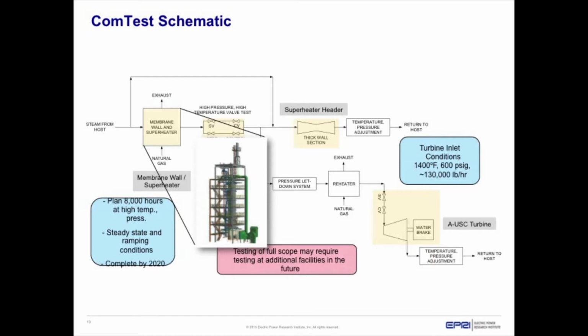In addition to that, we're going to have a cycling header test, which will simulate the header that you would have in a boiler. And what we'll do there is we will alternate, we'll go through temperature cycles to simulate starting up, shutting down. And we'll do that by alternating, sending 1400 degree F steam and then the colder steam that comes from the host. So we'll just flip back and forth, back and forth, back and forth. Hope to get 20,000 cycles on that.